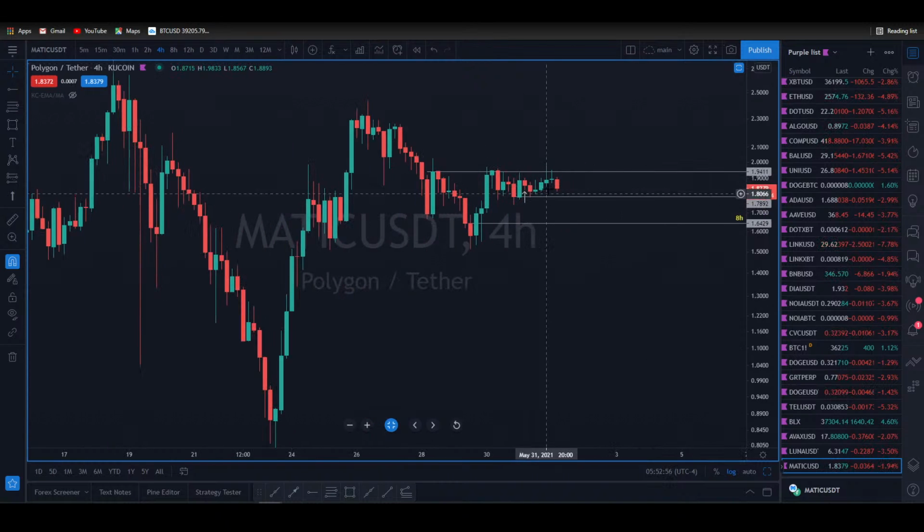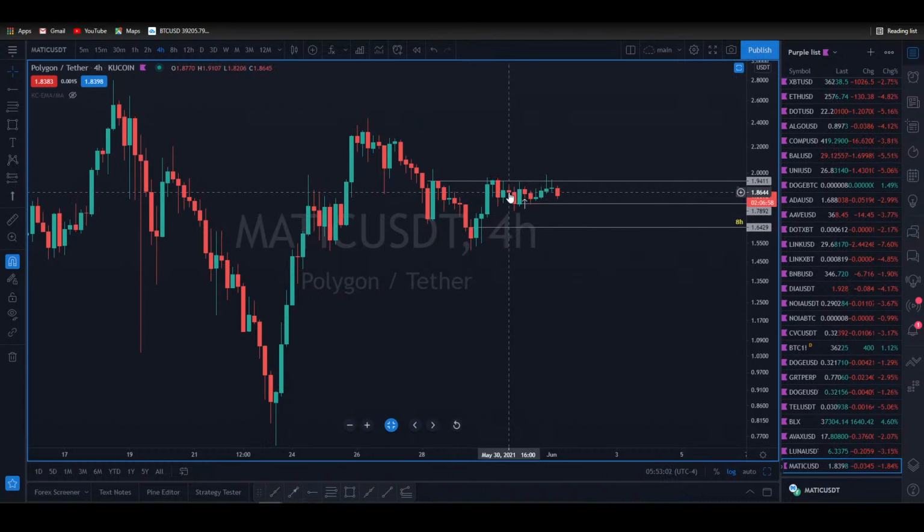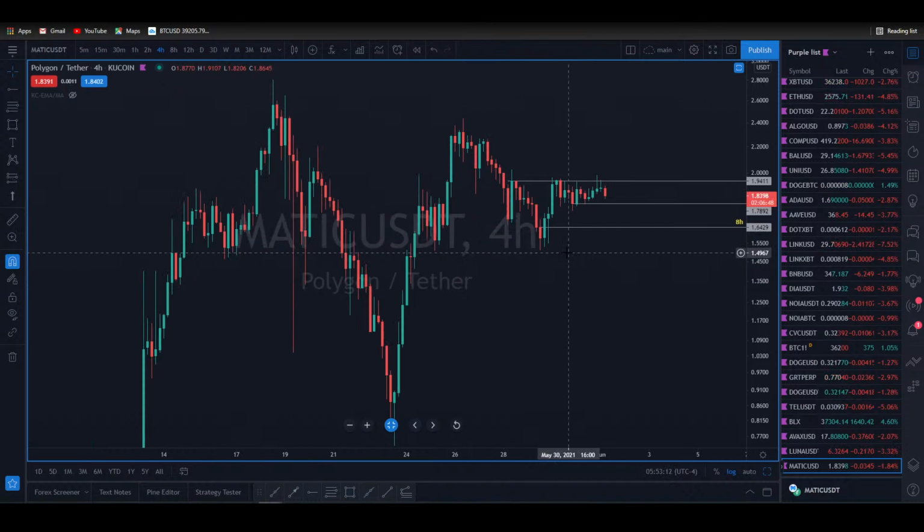All right, I have no idea what this thing will do. It can go higher, it can go lower. I am not a prophet. I do not know. But price action is indicating that it looks like it's having trouble getting above 194. So until you see that, be prepared to look for lower prices.